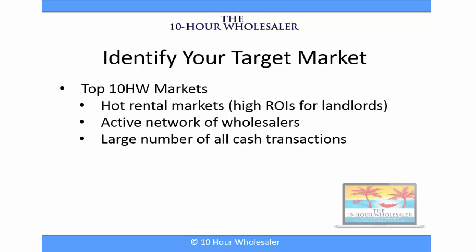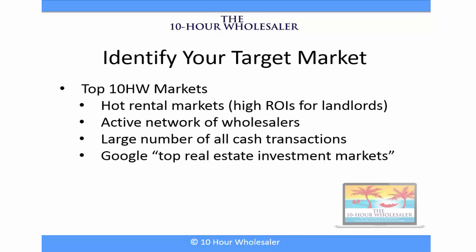And we're going to show you exactly how to pull a list of all the cash buyers in your target markets completely for free. And so all you're really going to have to do is Google top real estate investment markets. Also Google top rated rental markets in the US. Any variation of that, you get the point. Just use Google and find the articles that are identifying top markets. If you live in any of those, then get involved. If you're from one of those, get involved. If you worked in one of those markets for a couple years and know it well, get involved. Whatever the reason is, if you know that market and you know the neighborhoods, that can be a target market.